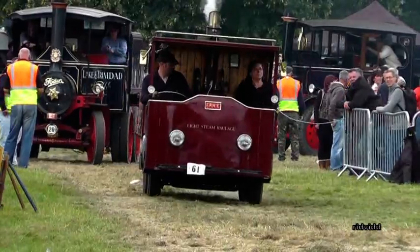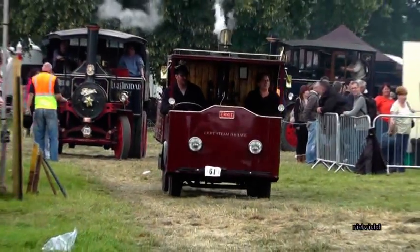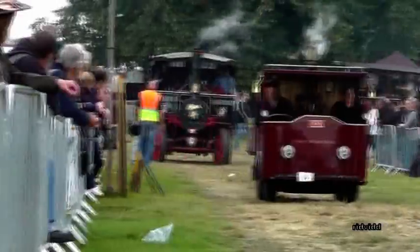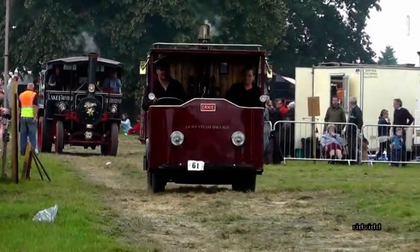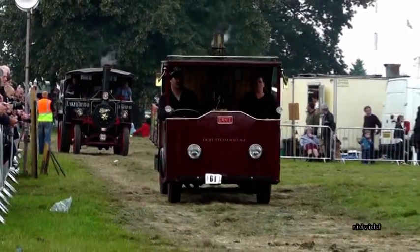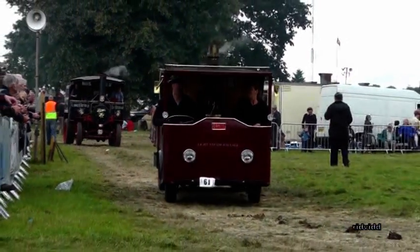This is built by Rosemary Stephen Bush, and it's powered by a Merryweather V3 fire pump. So it's a milk float fire engine, I suppose, really. But that's where it's milk. Well, you never know. I think we better go down that channel, John.